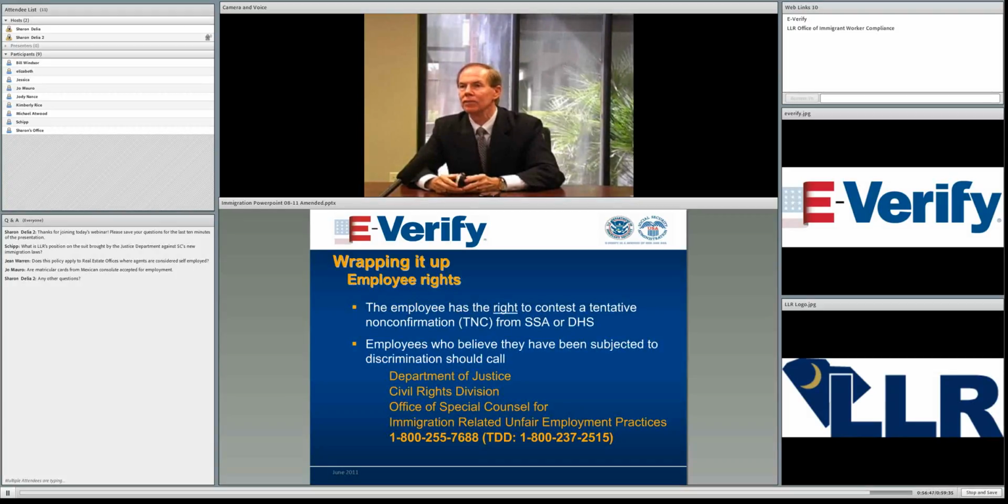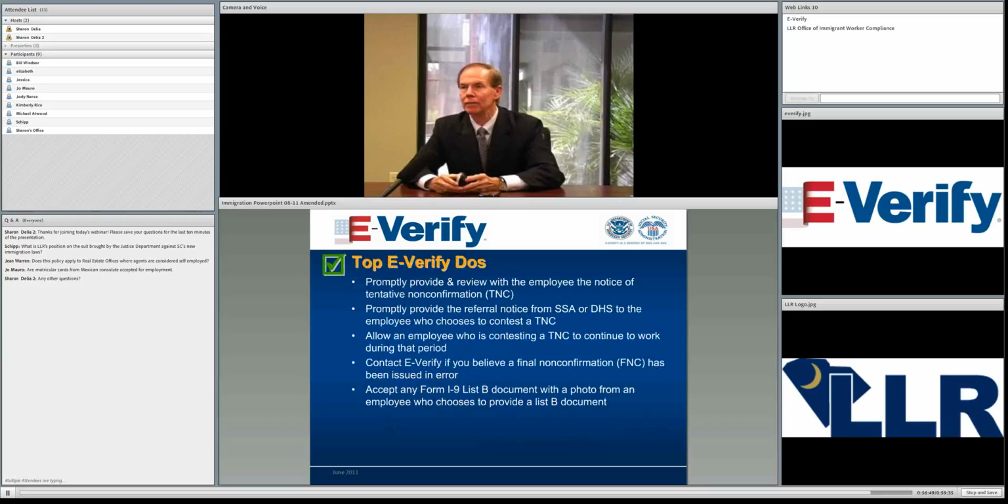This talks about how you handle those tentative non-confirmations, and keep in mind that you don't sway the employee either way as to whether they'll contest or not contest a tentative non-confirmation, and you don't discriminate against them if they elect to contest.